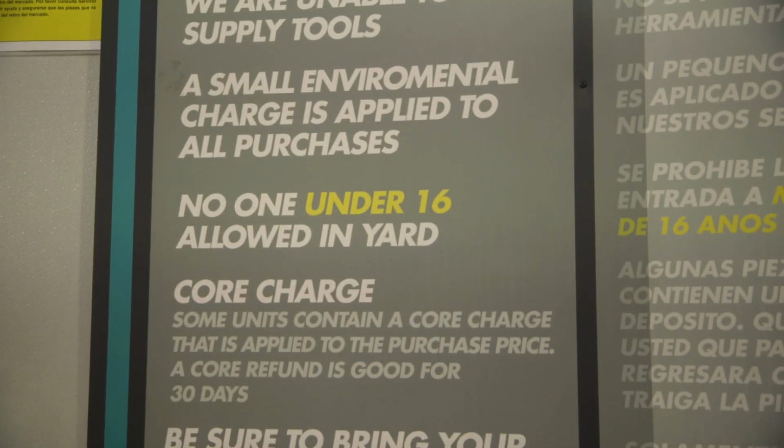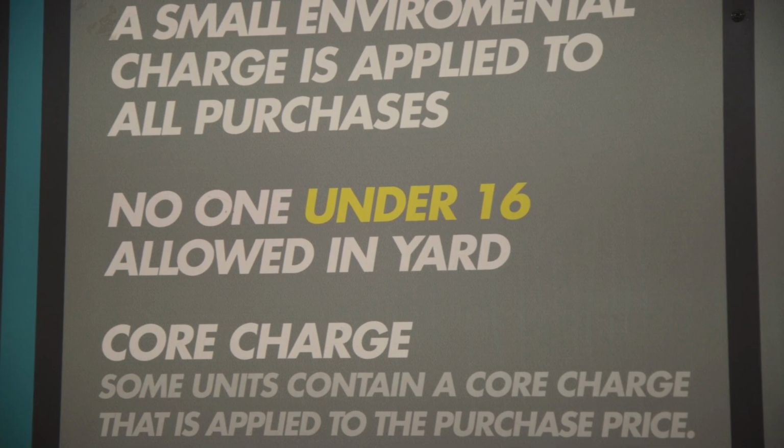Okay, so we are here at pull-apart. The last time, I don't know if you remember, but the last time we tried to go into a yard, I wasn't allowed in. But this yard allows you if you're 16, and now that I am finally 16, I get to go into this yard, so I'm so excited. So let's get in there and find that scissor jack.